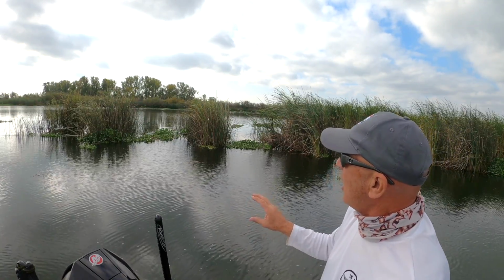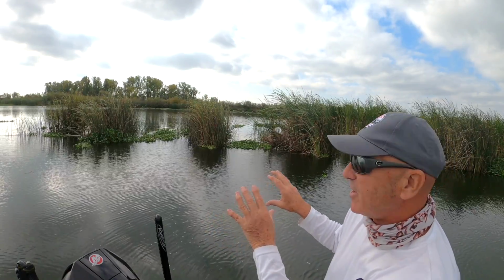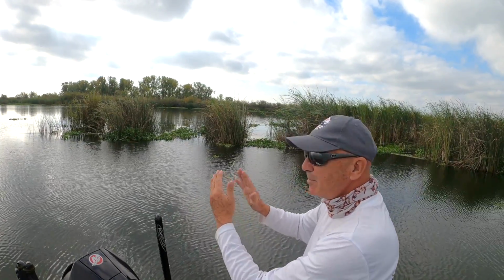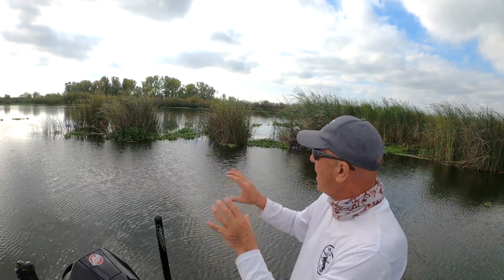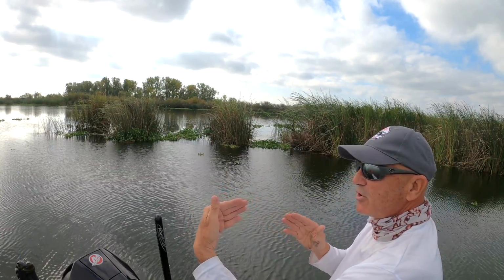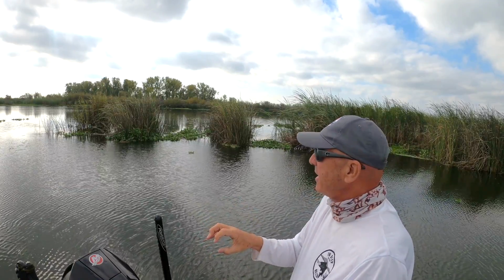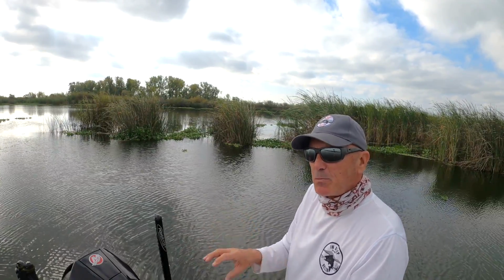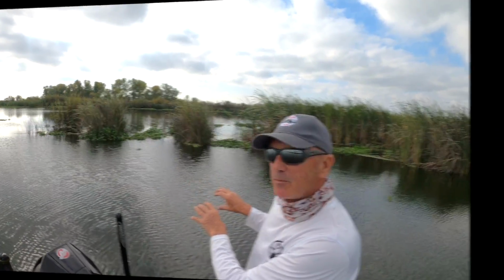So remember, there's always going to be several areas that hold fish here. Fish will not always be in the current. They may be in the seam, they may be pulled in tight behind one of these Thule islands, just nosing into the current, waiting for bait to come by. So although we're not catching them directly in the current, the current is responsible for where those fish are positioning and how we're going to fish it.